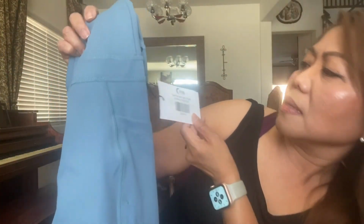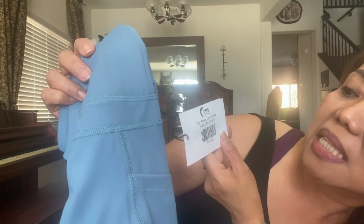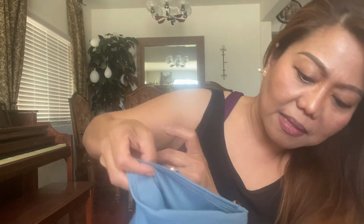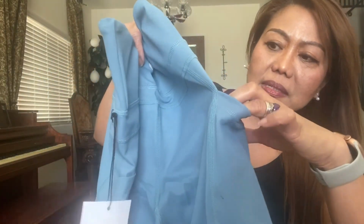And then this one is the leggings. And it's a teal pocket light in tight high rise, and the size is 6 to 8. And this has a pocket on the side. Oh, both sides. Nice. That's good. That looks nice. So we're gonna put it on and I'll show it to you guys.